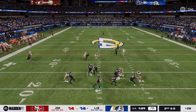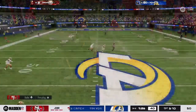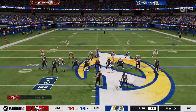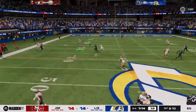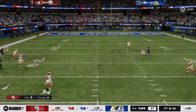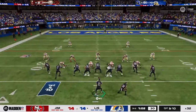Here's second and 8. He goes right back to Adams. That's complete. It's a gain of 22 yards. And the Rams first down. From the midfield stripe, they'll look to throw. The left side, throw complete to Adams. And past the 35, he'll be dropped a yard or two shy of the 30. That's another Rams first down. First and 10 at the 30.